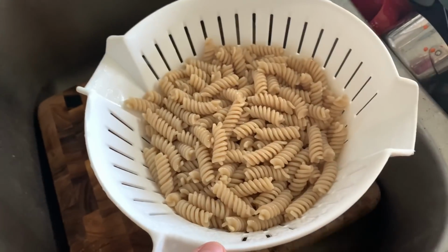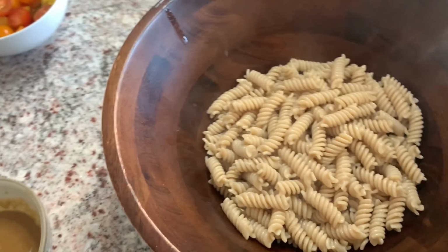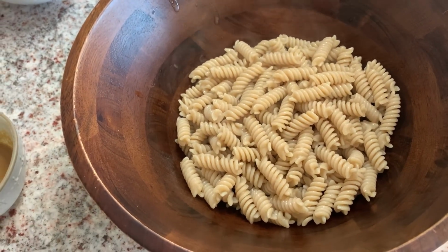I love it. So we're just gonna throw the pasta in here. Now, don't ask me about amounts. You know, this is up to you. This is your pasta dish.